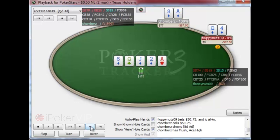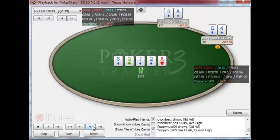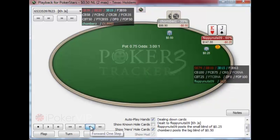And just flatting my raise on the turn there is definitely good, because raising from him, re-raising me on the turn there, he just gets rid of so much of my air there. So he played the hand pretty well, and we both played the hand pretty much optimally, and obviously I got a little bit unlucky there.